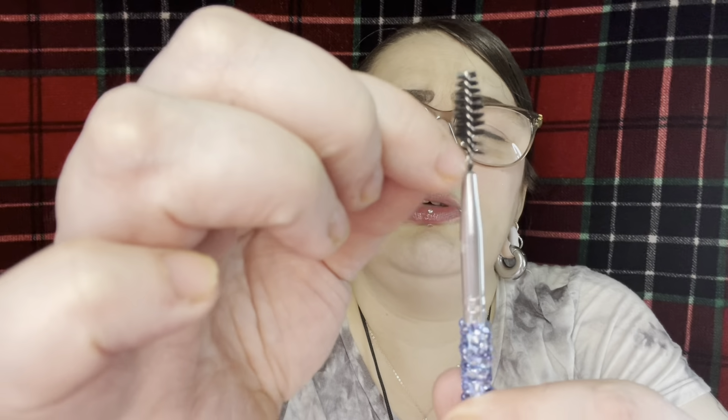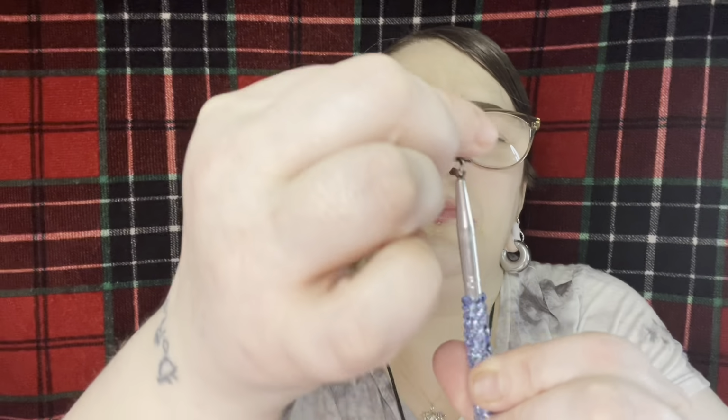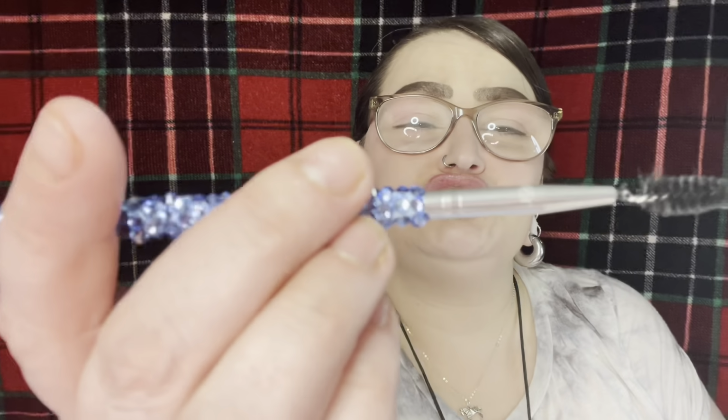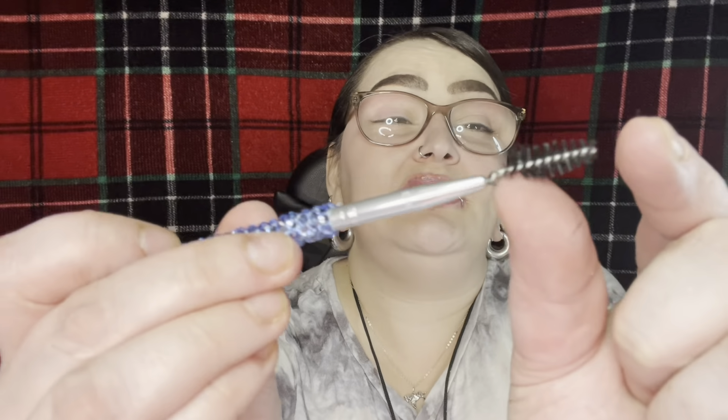Why isn't my spoolie falling apart? Okay, it's fine now. I think it was just right at the very edge, and it's probably because I bent it like I did. But that's okay. This is our last brush. This is the spoolie. But I'm kind of glad it did, because I don't like a long spoolie. I like a thinner one. Not thinner, but shorter one. And this is very short. Like very short. And that's even better. I'm kind of glad that happened.